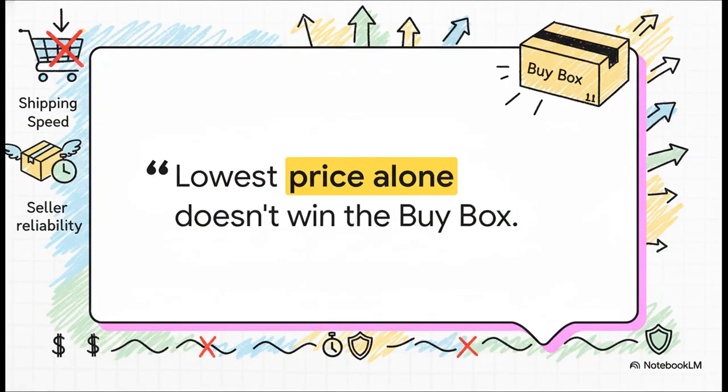Lowest price alone doesn't win the buy box. It's about the best overall value, which, yeah, includes price, but it also includes things like shipping speed and how reliable you are as a seller.